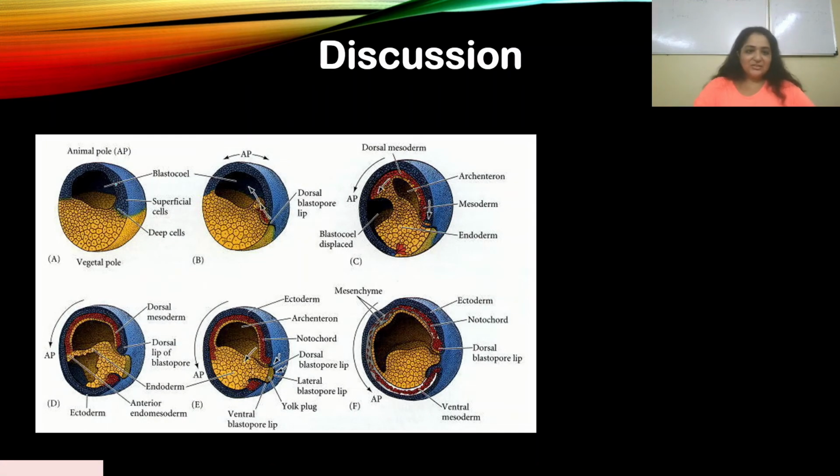So you see the blastocele over here, you see the animal pole here, you see the vegetal pole here. This is in frogs. Okay, this is what happens in frogs. Now we see the dorsal blastopore lip over here. Okay, there's an involution of bottle cells inside, and this animal pole has shifted down.